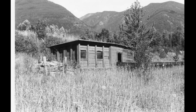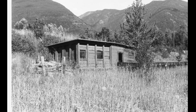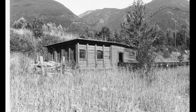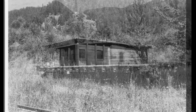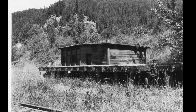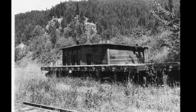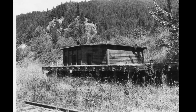Another shed stood somewhere else in or near the yard, though its exact location is unknown. This building may have held coal or wood for town heating, or may have just been a general goods storage facility. Notice the 40-foot flat car parked out front of the building, a sight long gone from railways.